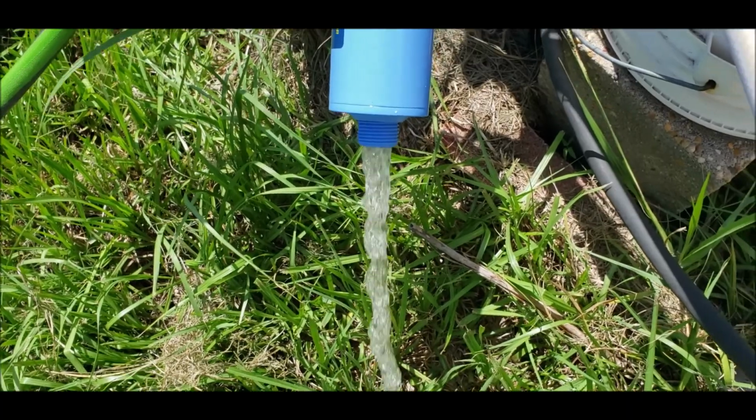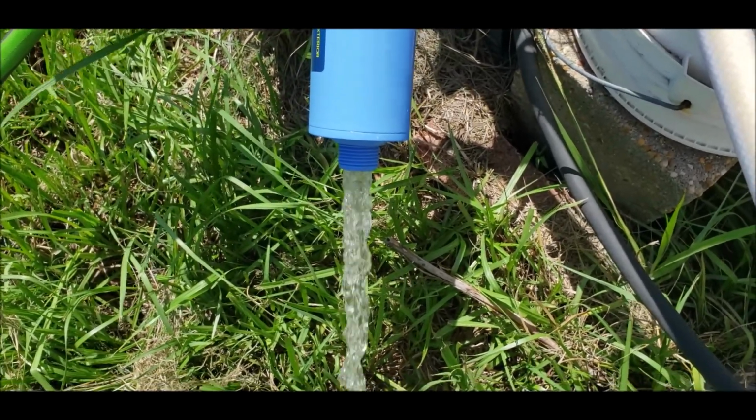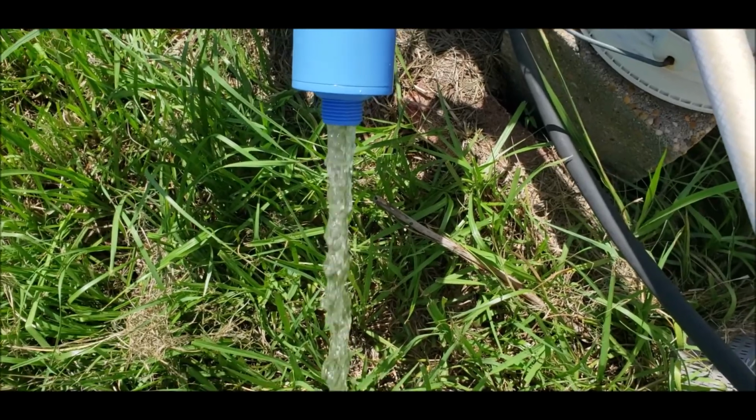So I'll let that flow for a little bit, and then I'll turn it off and hook up the white water hose, and we'll fill those containers.